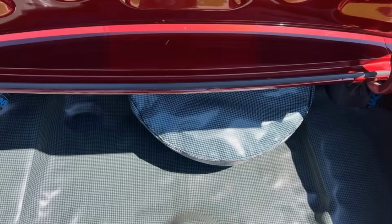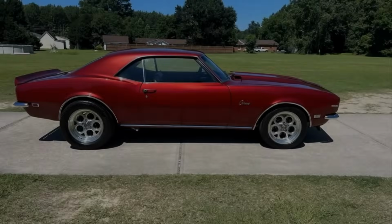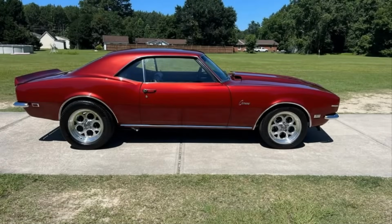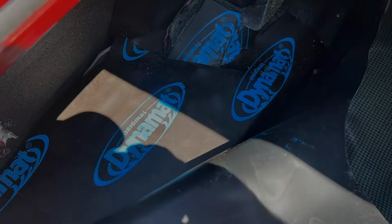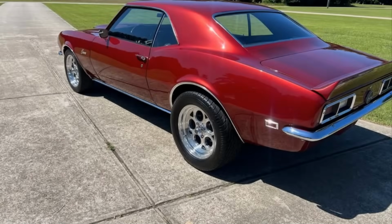With a powerful and reliable drivetrain, fully functioning features, and a clean, rust-free body, it stands out as a premium example of an iconic American classic. Priced at $44,500, it offers strong value for a car with such extensive upgrades and attention to detail, and it's ready to be enjoyed by a serious buyer looking for something show-ready without sacrificing comfort and performance on the road.